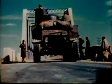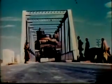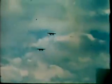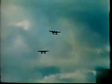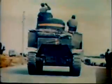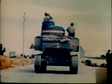Keeping transportation arteries open is of primary importance. French soldiers guard all roads, bridges, and strategic points. P-38s circle overhead, providing an aerial umbrella for our convoy. Take a good look, Yank. You better make sure.